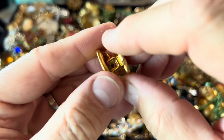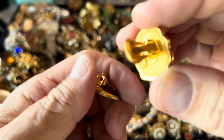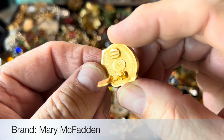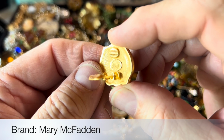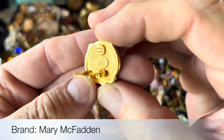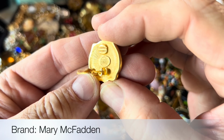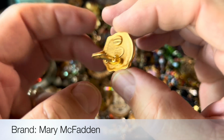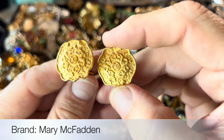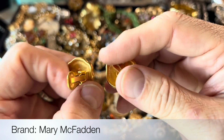This is a fun pair of earrings. This one is marked right there. Hopefully you can see that, because if I bring it in too close, it gets blurry. So right there, it's Mary McFadden. You got the M, and then the MC, and then the F. Mary McFadden. There's a fun pair of earrings, in great shape.